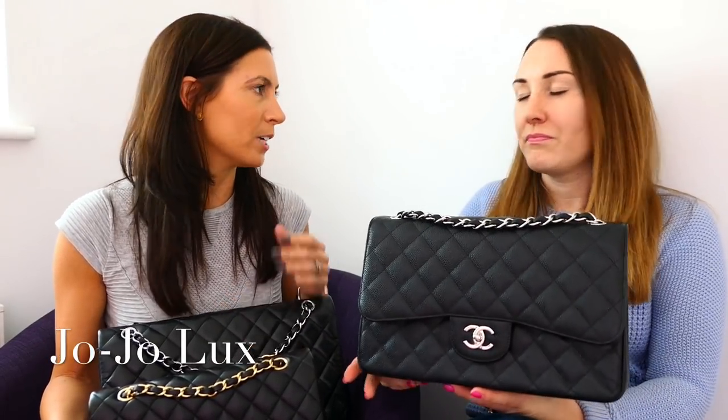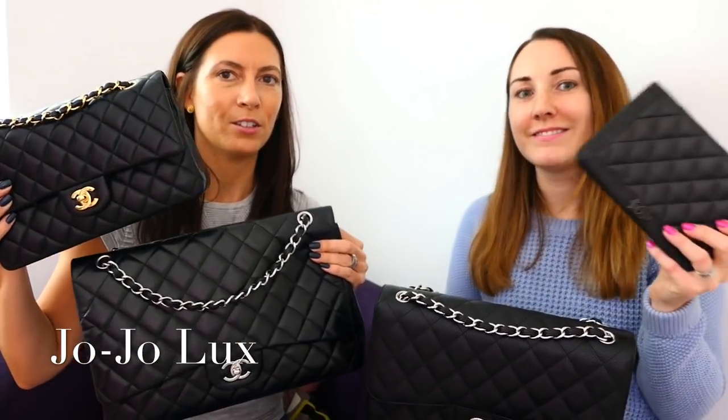Particularly with the hardware, I think with all of this, it's very much down to personal taste. And there are, as we've seen, pros and cons of all those different variants. So hopefully that's been informative. If anyone is thinking of buying a classic Chanel flap, they're feeling a bit more informed as to what they would like.